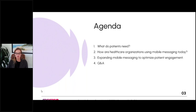Our agenda today, we want to talk to you about how you can strategically use mobile communications to improve patient engagement. So today we're going to look at patient engagement from the 30,000 foot level and discuss what today's patients need in terms of communications to improve that engagement. We want to examine some of the common use cases for mobile messaging in healthcare today, but then we want to put that together and talk about how you can take those and expand or optimize the way you're using mobile messaging throughout the patient journey. Finally, we'll have some time, as I mentioned, at the end for questions, so you feel free to ask us.